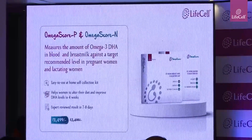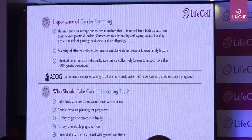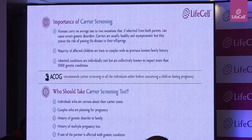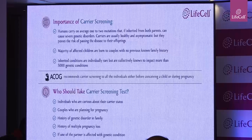Yeah. So next I'll talk about the genetic space, which is the GeneSPAS test, also known as the carrier screening test, to know if both partners in a couple have any inherited condition or are carriers of any condition. Because if the couple are carriers of a condition, they can pass it on to their child, and that can result in an affected child.